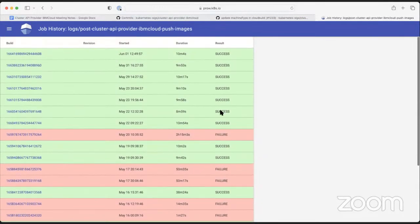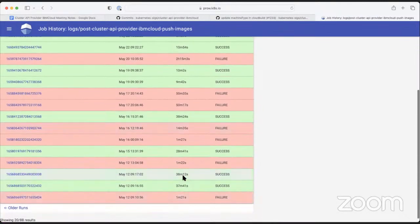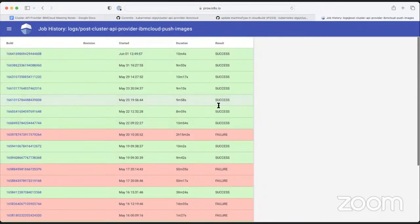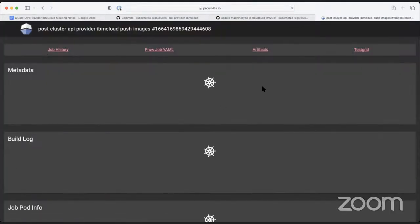Yeah, you're right. You can see here, before 16th or 19th, we used to have close to 40-50 minutes sometimes. Yeah, 40-50 minutes and all that. So we were able to reduce it to 10 minutes for building the Docker image, of course. Yeah, so good job.